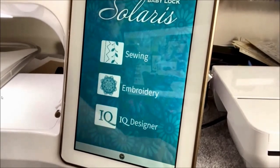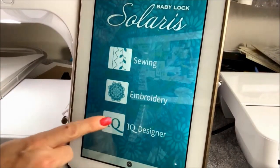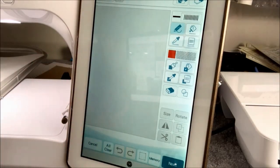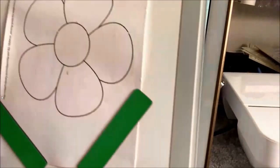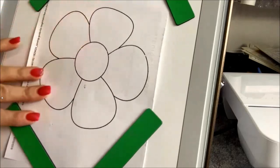Now we're going to work in IQ Designer just a little bit and show you some fun things in there. IQ Designer is the design side of the Solaris, and it's where you can scan in images. If you wanted to scan in some artwork, like I have this cute little flower I used in a class a little while back, I scanned it in and turned it into an applique design or stitches.